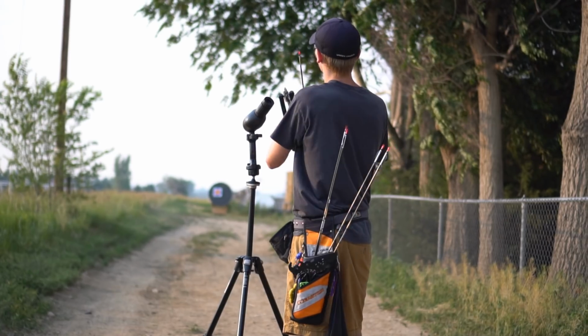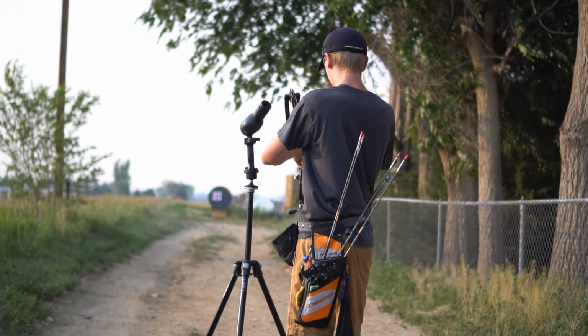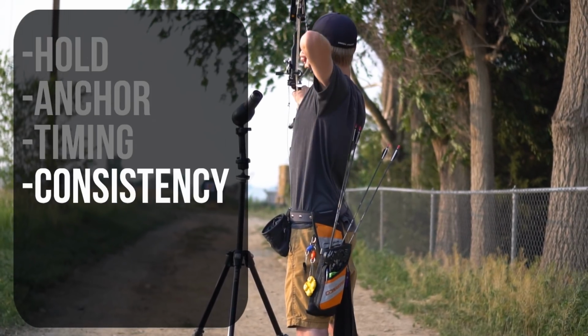The reality for most of us archers is we're just spinning a wheel and guessing what release might be right for us, or we're just getting a release that someone might have recommended to us. If you guess wrong and get the wrong release, this can really throw off your game. Not only does it mess with your release and execution, but it affects your hold, your anchor, timing, and all-around consistency. Don't worry, this isn't just you.